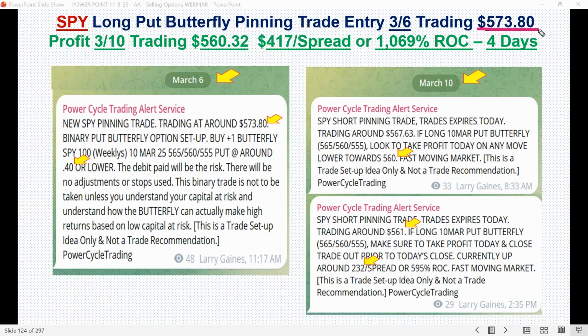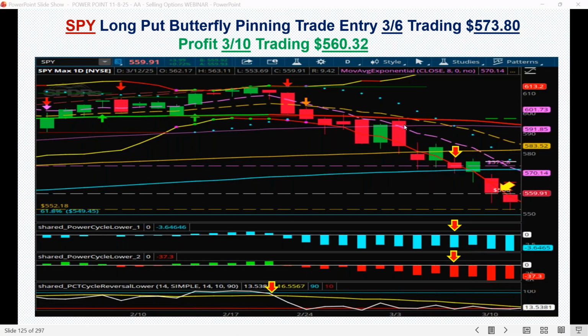It was trading at 573.80. We were looking for a potential pin at 560. And so we pretty much nailed it for a pin. This was a return on our capital of over 1,000%. And that's why I call these lotto trades. So this was sent out. And you can see we set it up here, and then we were looking for a potential pin at 560.